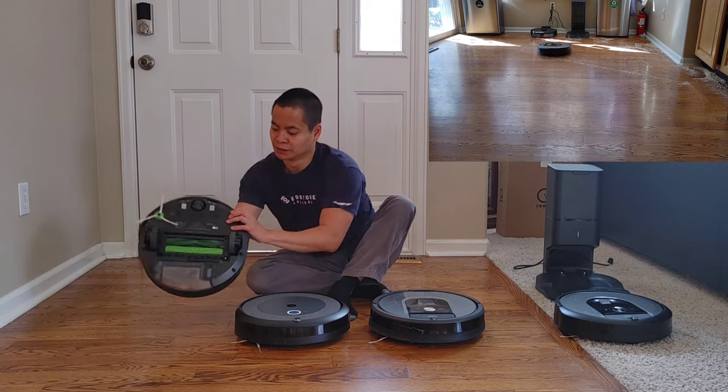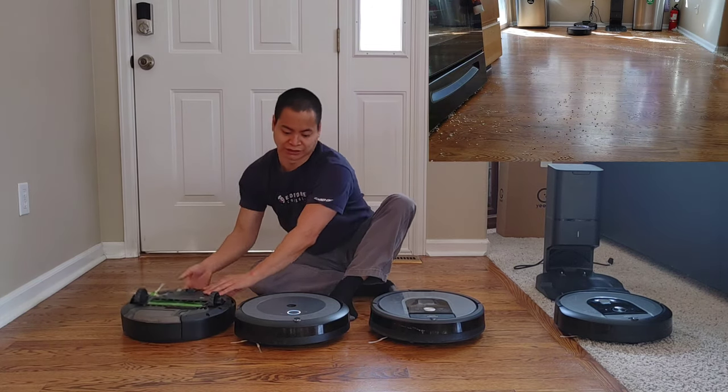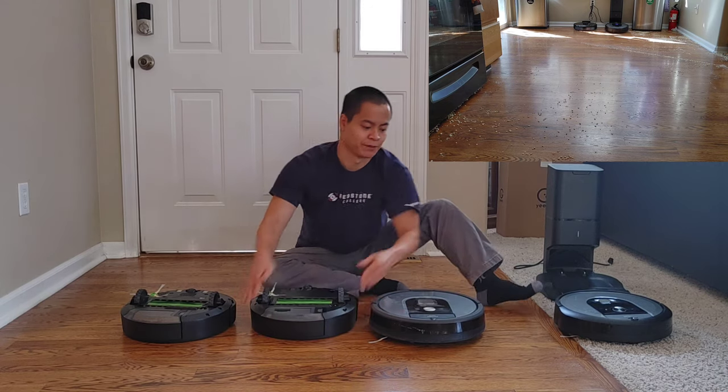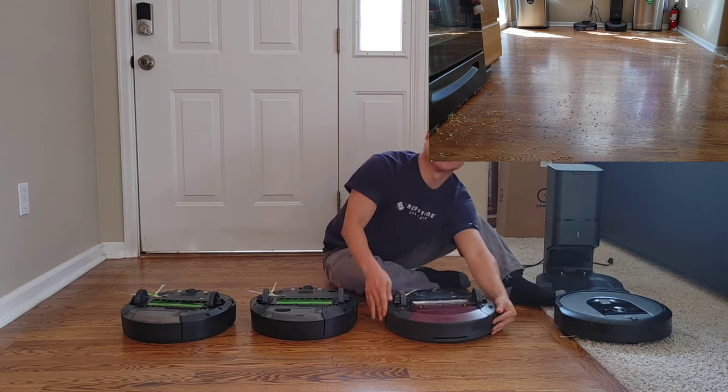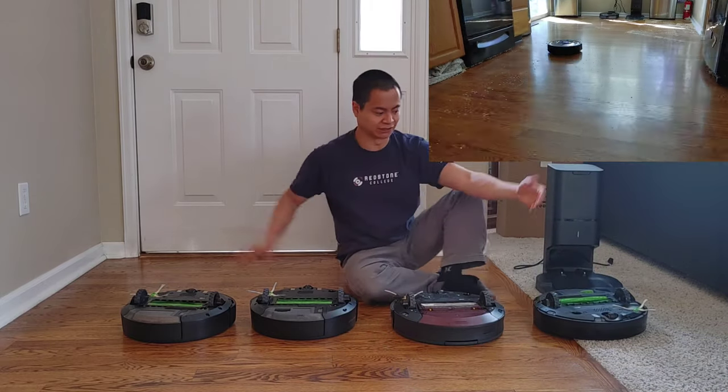All the cleaning mechanics are the exact same. They have the dual brush rolls. And I'll get you guys flipped over. Wow, you guys are like flippy. Alright, see that? Very, very same.